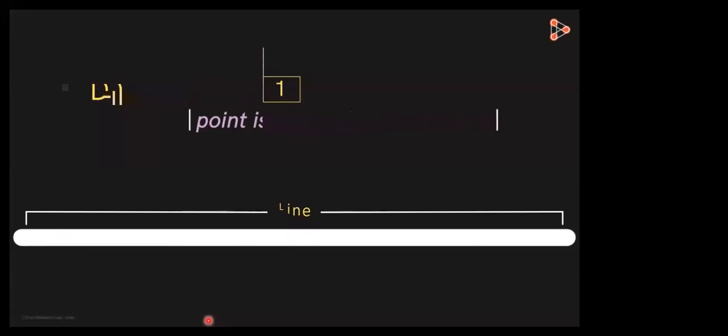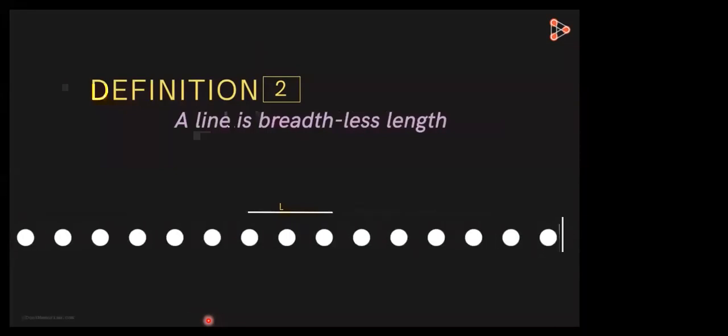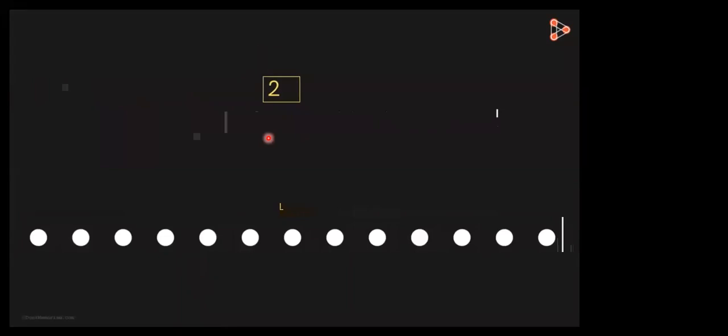Euclid defined a line like this. A line is a breadthless length. As we can see that the line has length but not breadth. Since a line is just a closely spaced collection of points, we can see here that the ends of a line are also points. Euclid defined.